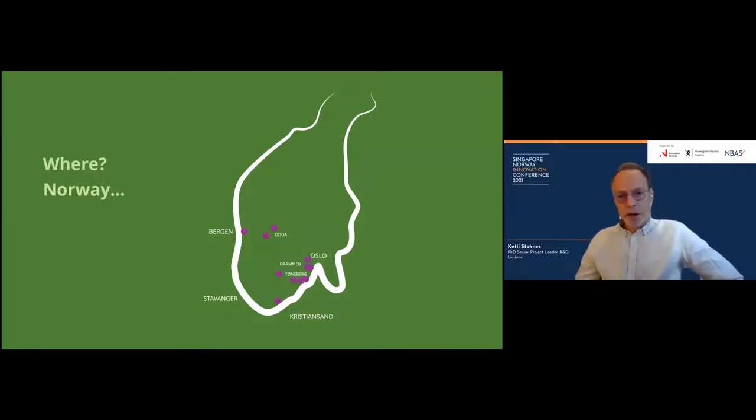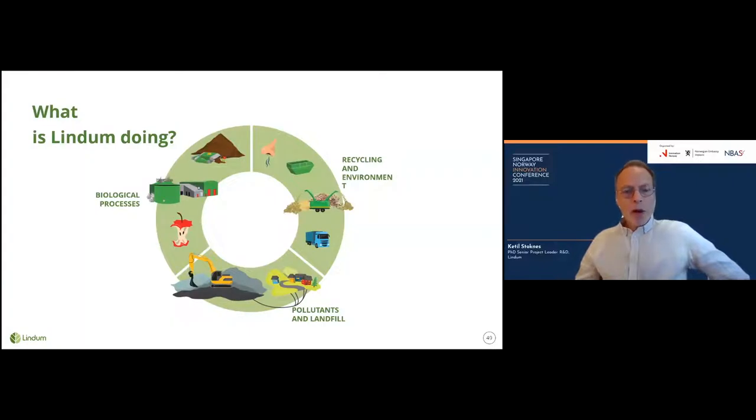Lindum is situated in the southeast of Norway with several departments around with landfills and treatment plants for various types of waste. Next, please. We are operating both within biological processes for organic waste and also different kinds of recycling and environmental technologies such as odor treatment and so on. And also we operate several landfills for typically polluted soil and masses containing heavy metals and organic pollutants and so on. Next, please.